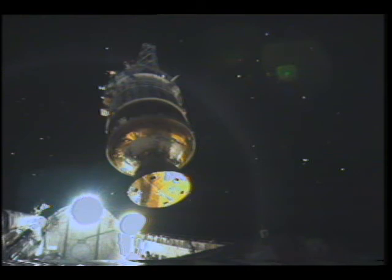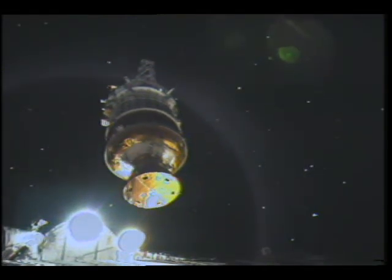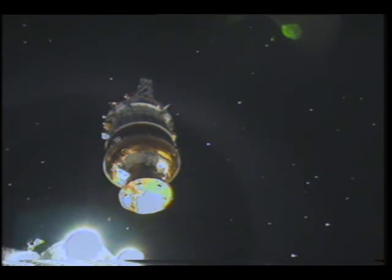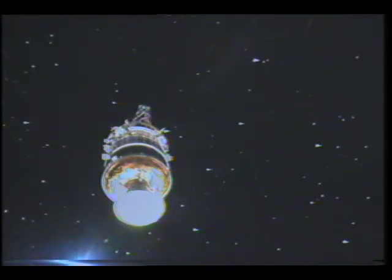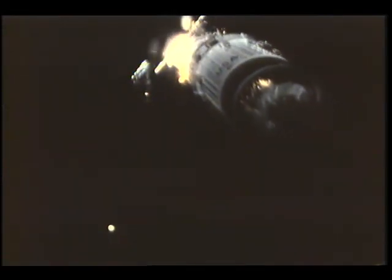Okay, Tom, I'm going to have to move right into there when this thing starts getting up a little bit. We'll get there. Hold on a second. Now standing by for confirmation of deploy. Good deploy, Houston. Ulysses is on its way. That's a great job.